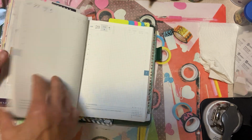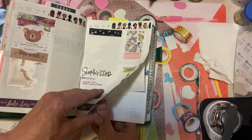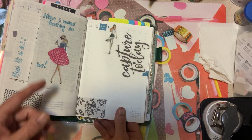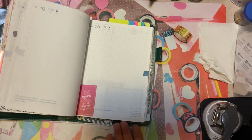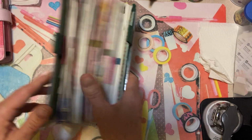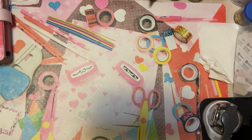I go to the dailies, however, and these ones were given a lick and a promise to begin with, and then I get to the 15th, 16th of July, and that was it. Dead stop, because I couldn't keep up. I didn't want to be working for these planners. I wanted the planners to be working for me. I have a Commit30. I basically couldn't do that either.